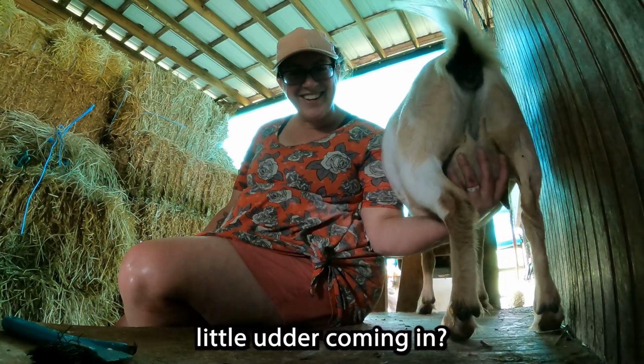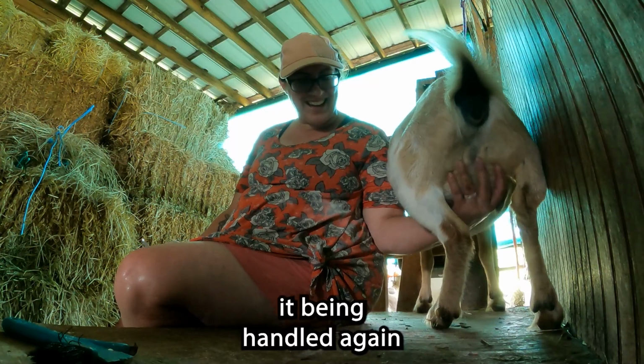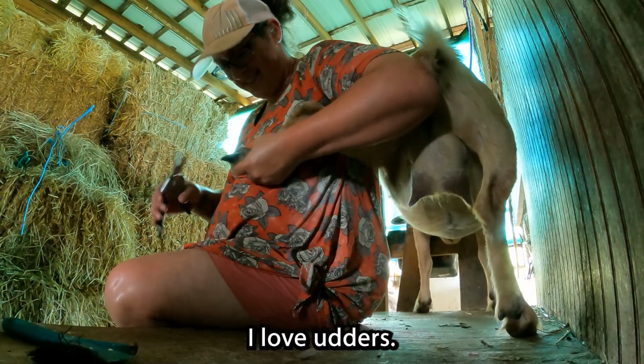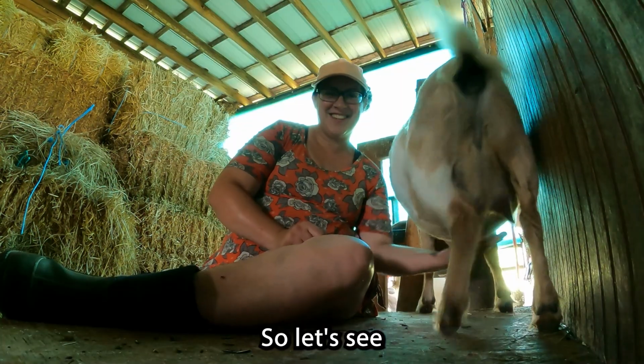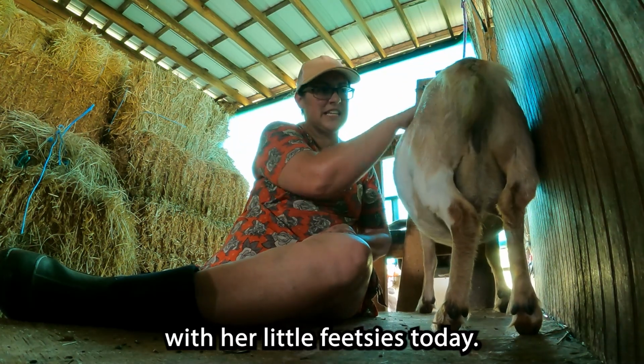See Mayhem's little udder coming in. Oh, it's so cute. I know, you'll get used to it being handled again. So adorable. I love udders. So let's see if we can feel Mayhem's babies. She's being a little antsy with her little feet today.